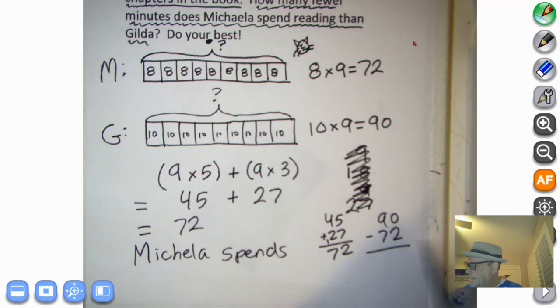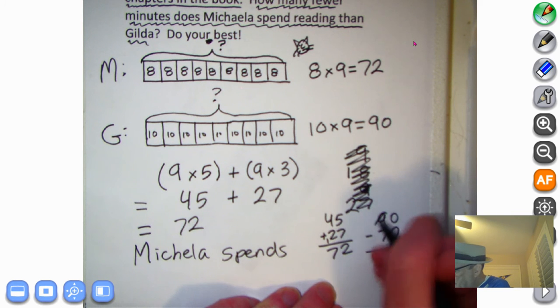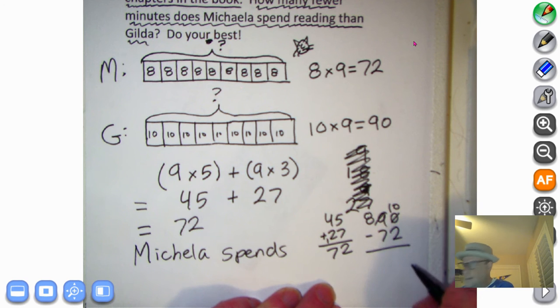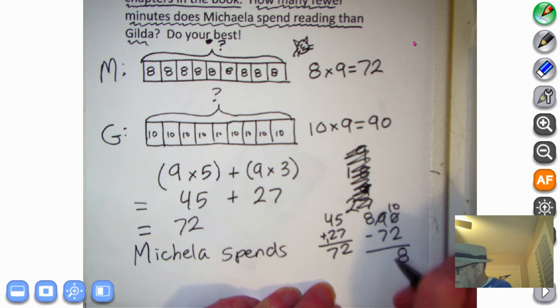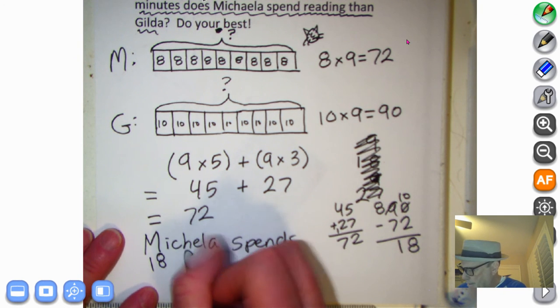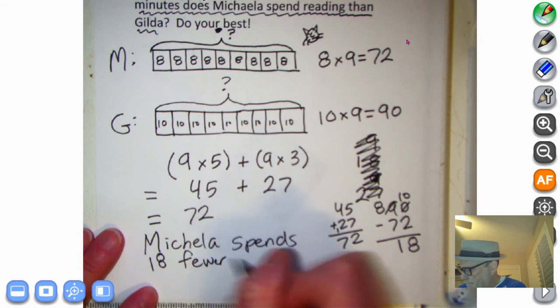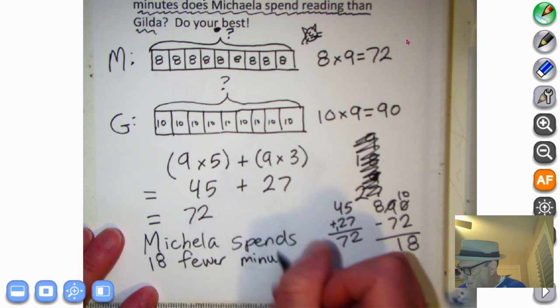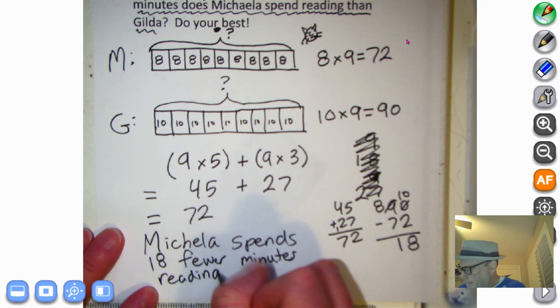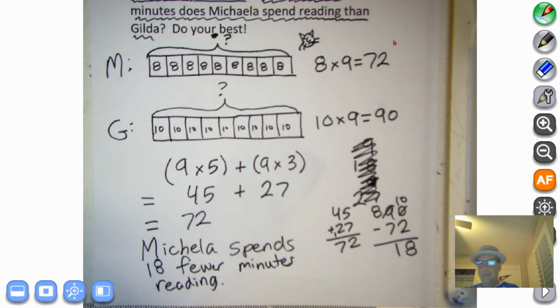Okay, can I just go, 2 minus 0 is 2? I hope we're over that, because that doesn't work. No, we have to decompose, make that an 8, bring 10 over here. 10 minus 2, 10, 9, 8. 80 minus 70 is 10, and we have 18. So Michaela spends 18 fewer minutes reading.